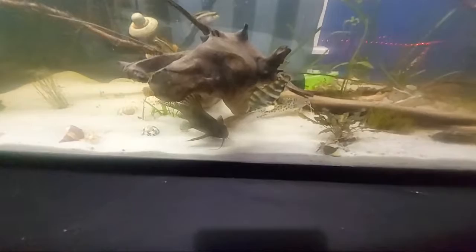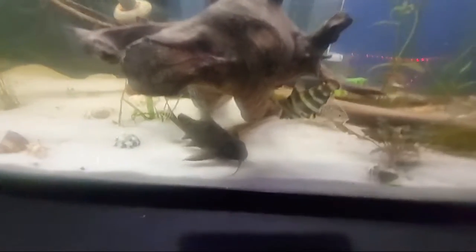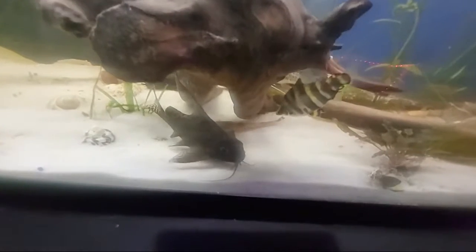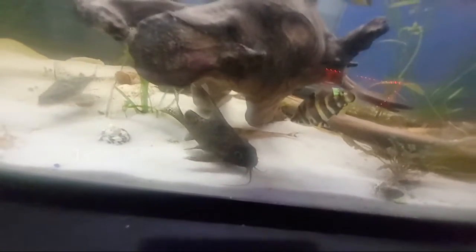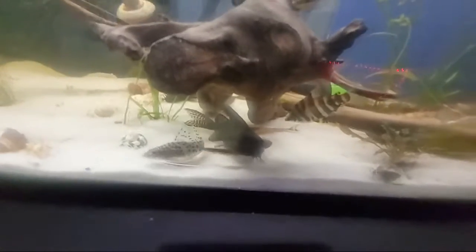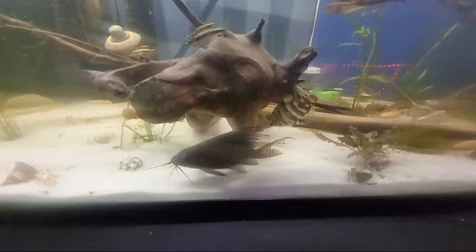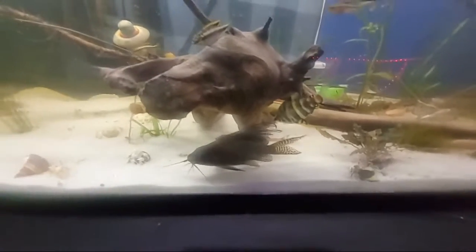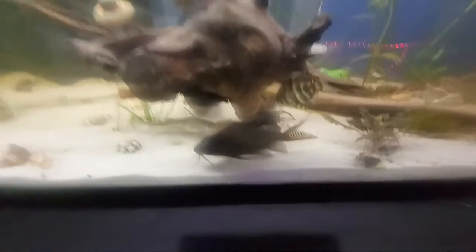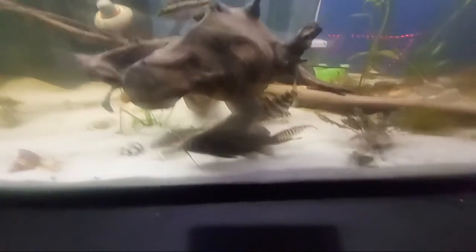Right here we have one of my favorite oddball fish that I have acquired. That is called a headstander, and he has slowly gained a little size. I was told when you get them, you either get them in a group or you just get one. Well, I could not afford the group of them, so I guess I'm only having one.